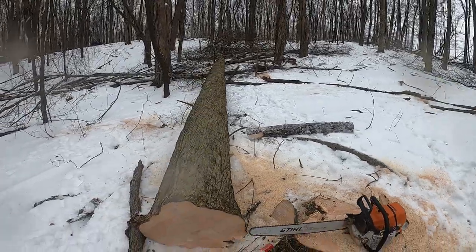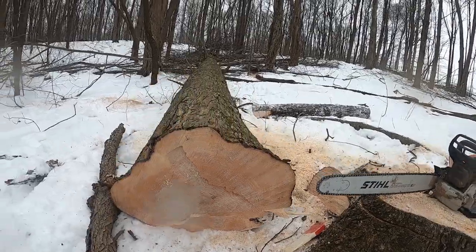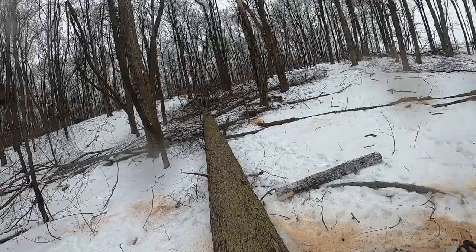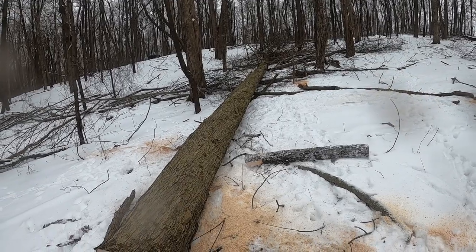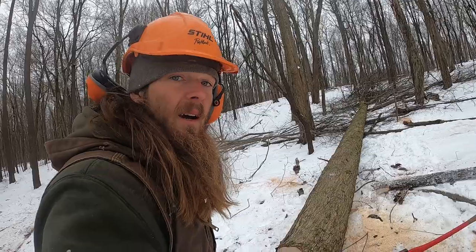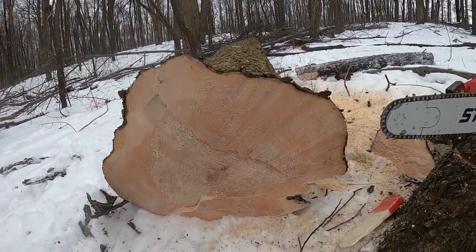A beautiful maple. Clean as can be. I'll probably just mark it out pretty much 10 footers the whole way up, be my guess. All right, so I got it marked out. We're on that gorgeous maple here next to No Heart.